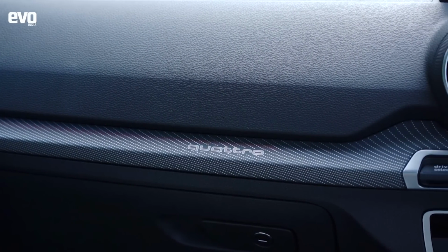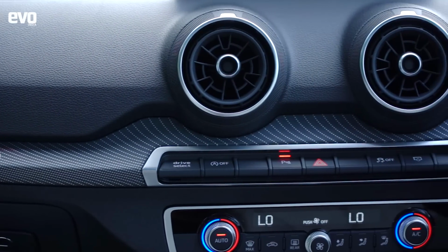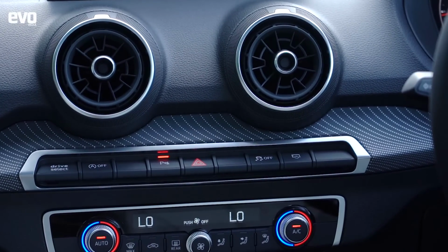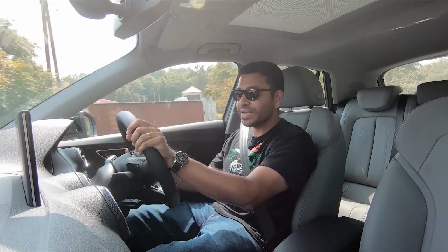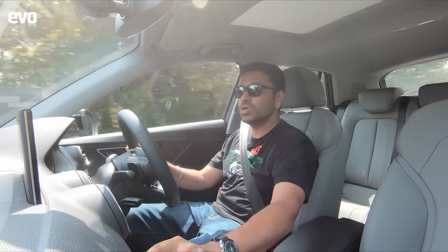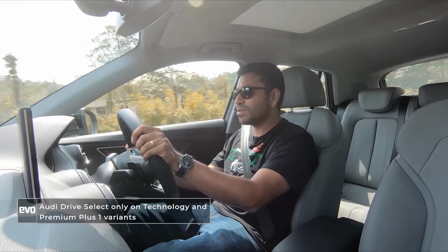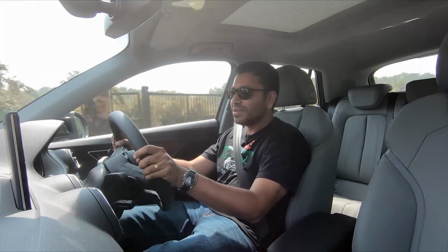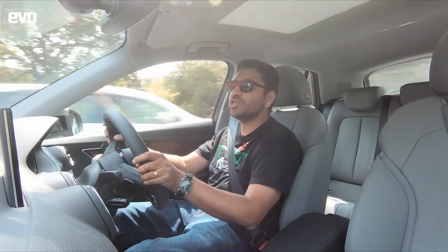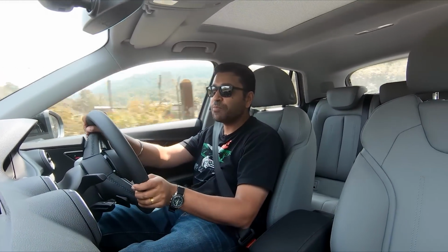The dashboard plastics, now these are soft touch plastics, so actually there is a premium touch to it. The aircon vents actually operate quite well. They look nice also. You get the drive mode selector switch out here, so I've got it in dynamic right now because we are flinging it around corners. And the dynamic mode makes the engine and the gearbox more eager. No change to the suspension because these are running on steel springs, not air suspension.